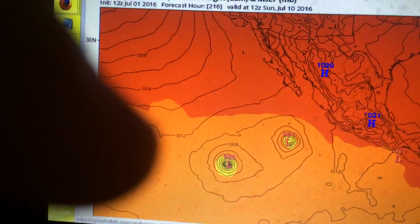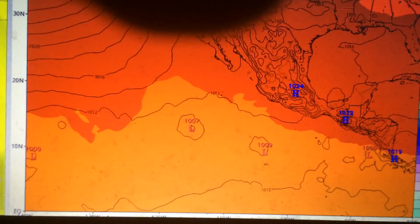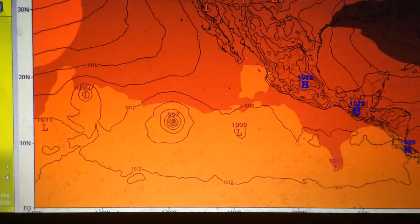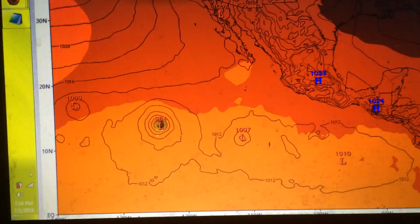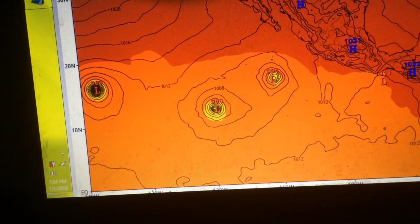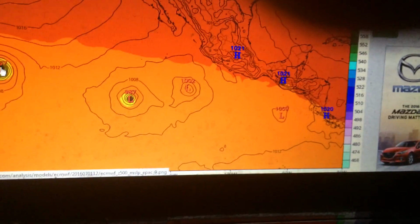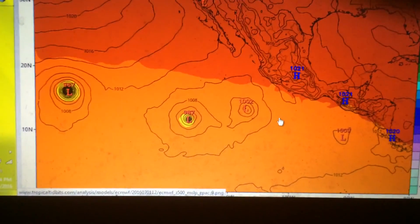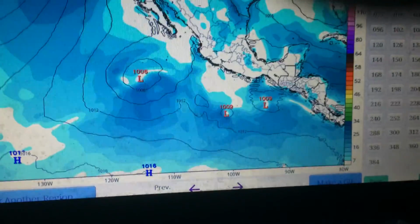Let's take a look at the European run before I wrap up this video. The European also develops the system. This actually keeps Tropical Depression 2-E a bit further south than we'll probably get. And then it picks up 3 on day 8, depicting obviously 94E and then 2 systems behind 94E. The first system, 94E, targets a stronger hurricane. Actually, all 3 become potent hurricanes on this run.